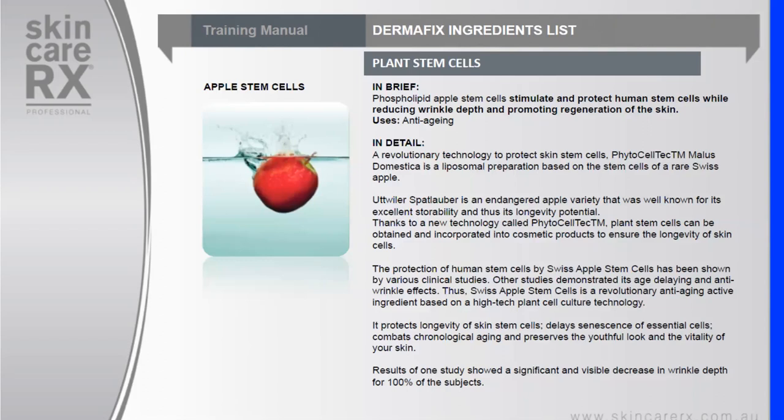So results of one study showed a significant and visible decrease in wrinkle depth for 100% of the subjects, which is fantastic.